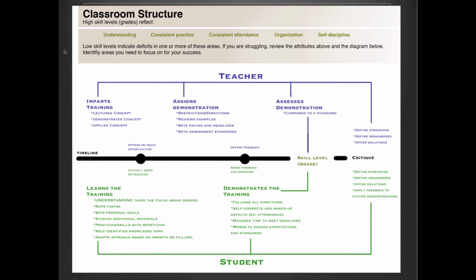Students with low skill levels typically fall short in these different areas. Students, again, with low skill levels operate outside of this classroom structure. There are some of these things that they choose not to do and therefore struggle.